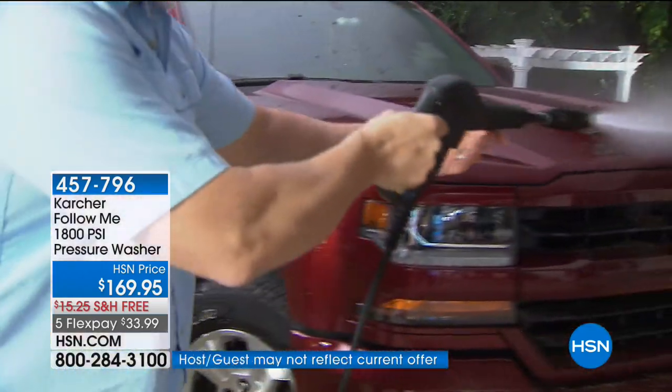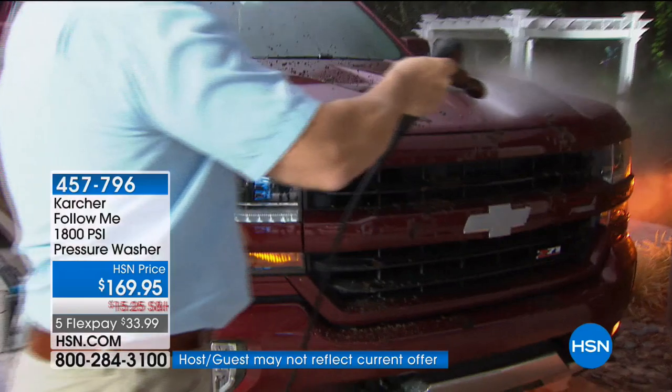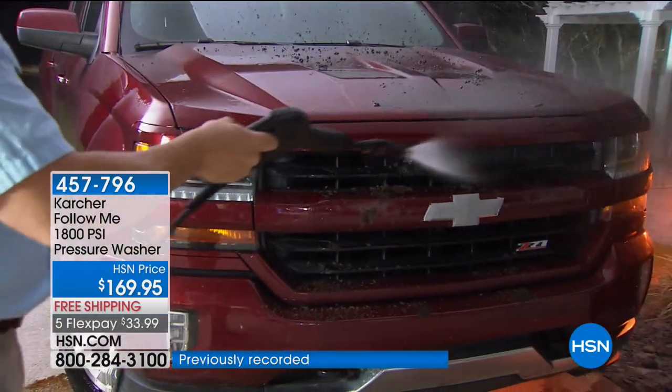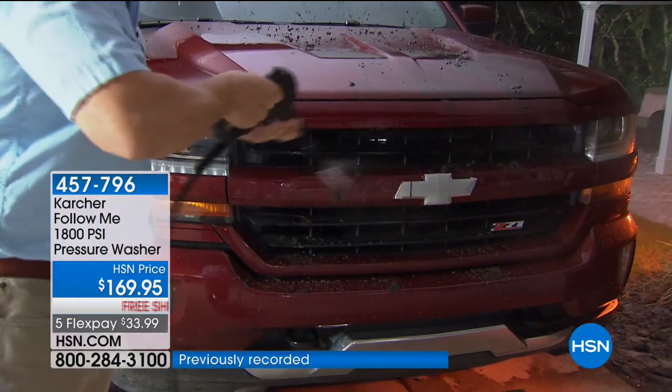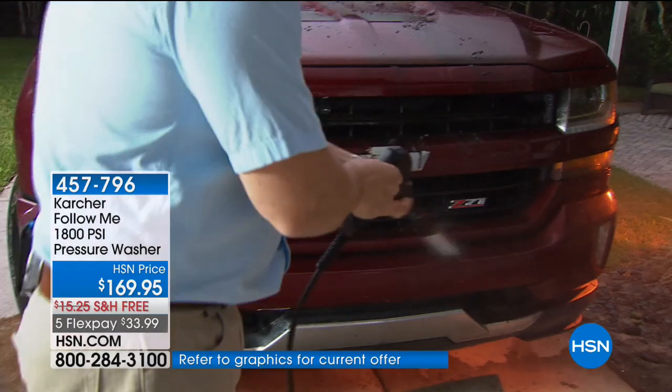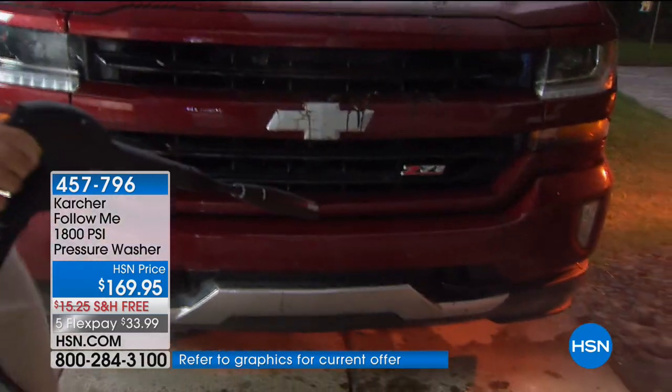Look at this. You can clean the hood of that truck. You can clean the hood of that car. Anything that's got dirt and grime on it, it's just going to come off. And it's really so simple, so easy to use. Gets rid of all that dirt. And it really is safe enough to use on your vehicles. It's safe to use on anything, even your outdoor furniture.